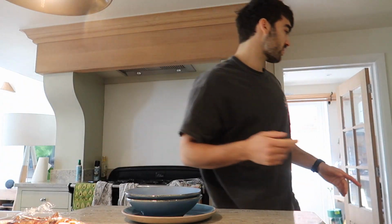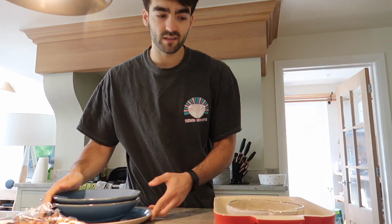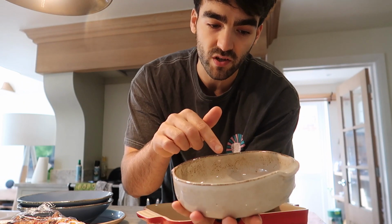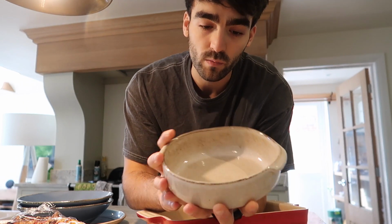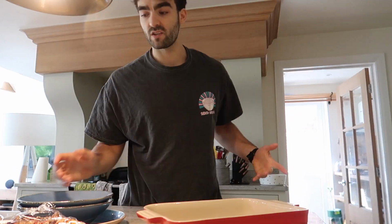In terms of baking trays or dishes, I'd say it's really good to have a variety of different sizes. So this is a little one. I used to actually have a bigger version of this as well. It's from H&M Home, which is really good for cool rustic looking stuff, which is the sort of vibe that I go for when I'm buying kitchen stuff.